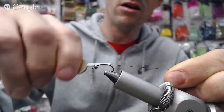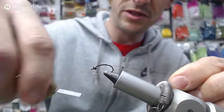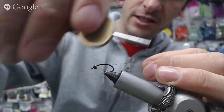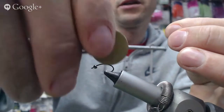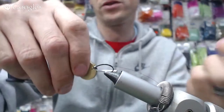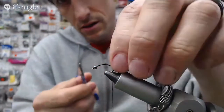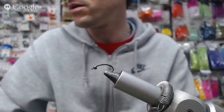So I got my 8/0 thread here. With these smaller patterns, I like using the 8/0. It doesn't bulk it up as much. And I'm using my tag end here. It is really important with these flies to get a nice smooth base going. So I use my tag end to help stack my thread as I'm wrapping. I'm pulling it up against my thread as I go, and it just keeps your thread wraps all nice and stacked together. All right, so I'm going to wrap that right down to around the hook bend.